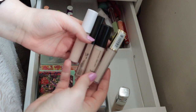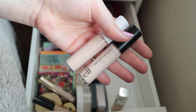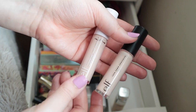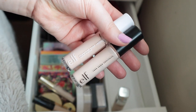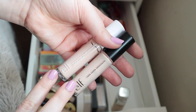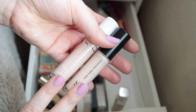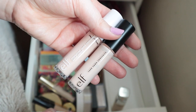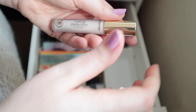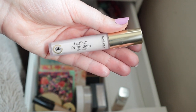I had four, but it's kind of technically three because I use these e.l.f. ones together. They're the Camo Concealer concealers and I have Hydrating and the Original, and I like to use a mixture of these two. They look really nice under the eye, and these were my everyday concealer, and before I did this drawing I thought it would be the same, but actually I have been using the Collection Lasting Perfection Concealer pretty much every time I do my makeup.